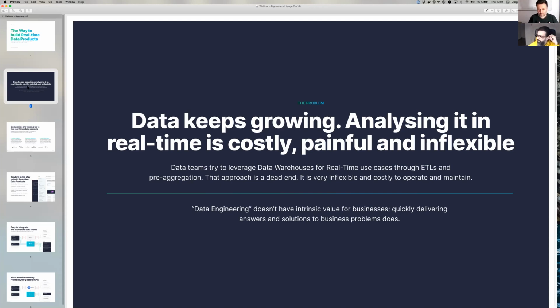So we always say that the actual data engineering, while it's something we're very used to and do a lot, and we've worked with a lot of data engineers, is not where the intrinsic value for the businesses lies. Where the value lies is in delivering answers and solutions to business problems. And so we want to make the lives of the developers and of the data engineers much easier and much more productive. So that's what we set out to solve.